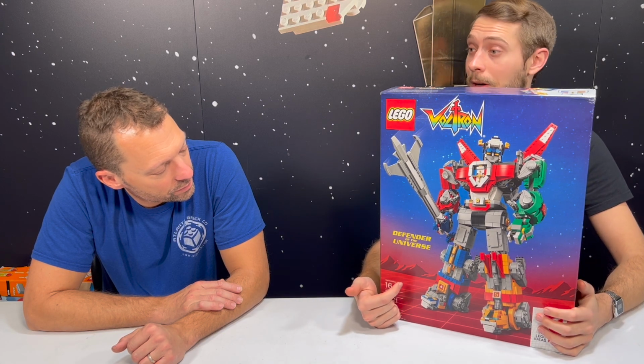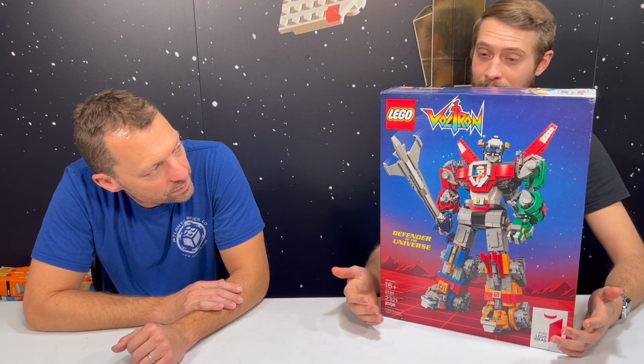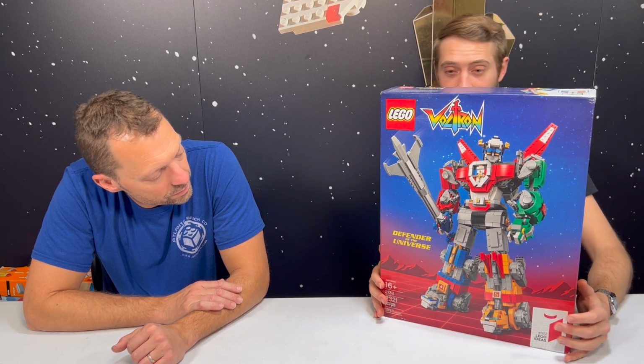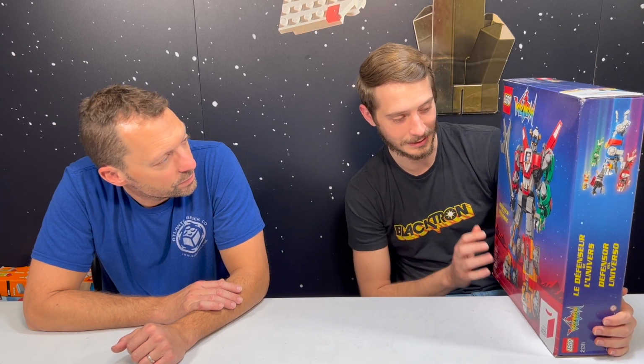It has a lot of rare metallic silver and gold pieces. Some of them I think are exclusive to the set as prints as well. So if you try to rebuild this, you're going to have to kind of improvise on some stuff because it only came in the set.